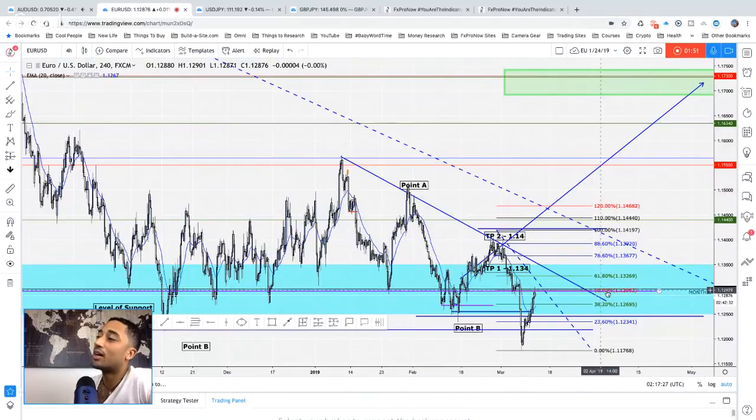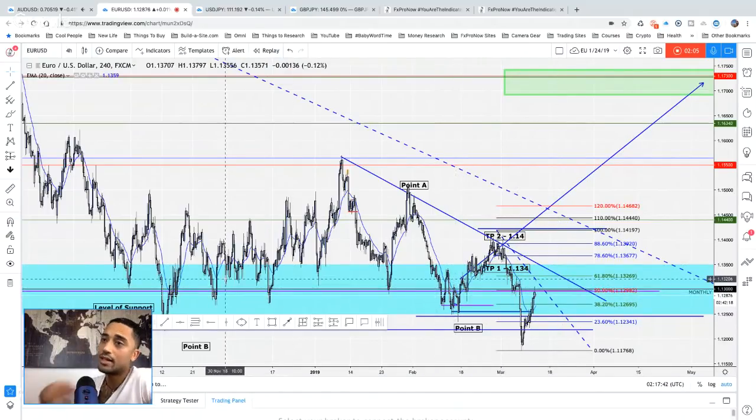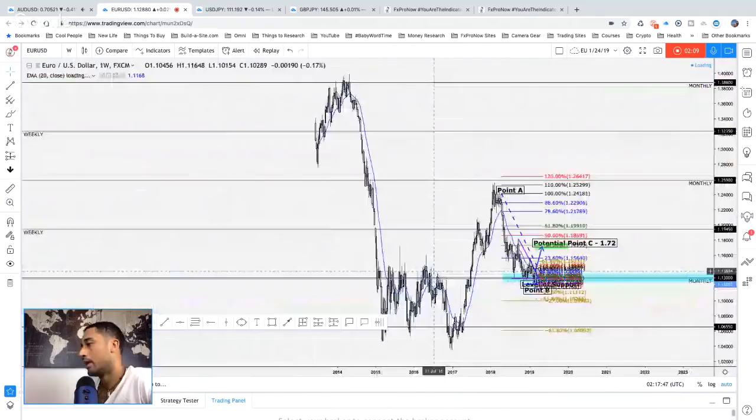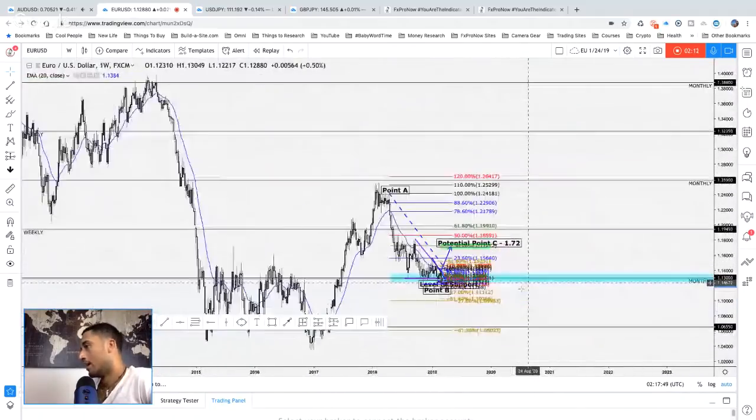We have the 50% right here in confluence with our monthly key level right here. And then also we have a level of resistance right here, that was a level of support on the higher time frame, the weekly time frame. I'm going to show you what I'm talking about. That purple line is, man, there's a lot of stuff.